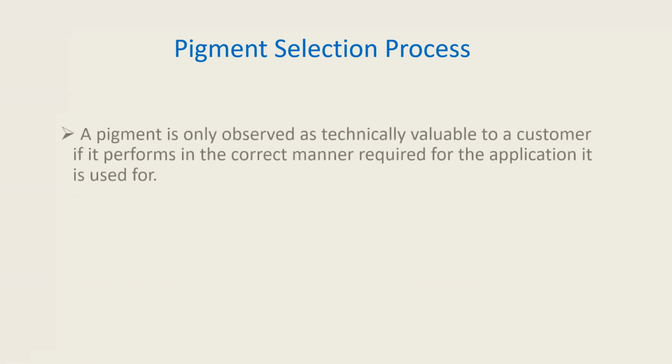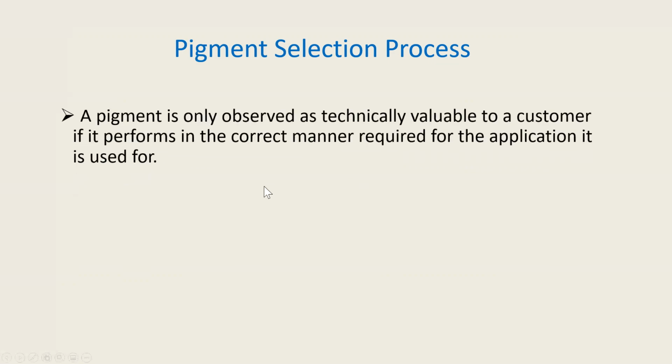Pigment selection process. This is never an easy one. It can be a difficult one, but it also can be a process that is very straightforward and has some very definite needs. Obviously, a pigment is only going to be as valuable as it performs in the correct manner that you need it to for your application. If it doesn't perform, it's of no use to you. So it's always good to understand what's required for the application and how to match a pigment to that application requirement.